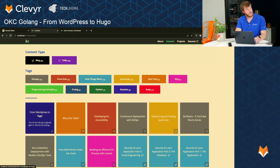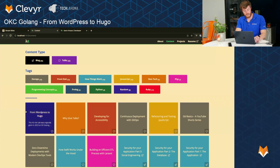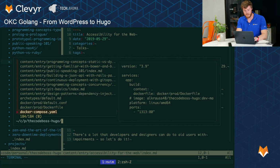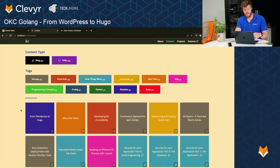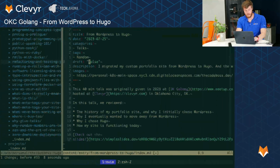I was going to go ahead and add my talk here. But if I go through and find that particular item, one of the cool things that Hugo ships with is hot reloading. So I'm going to search for it, and if I change this from draft to true, it should automatically update there. I didn't have to refresh. That required a full rebuild and then a hot reload. So just to show that one more time.